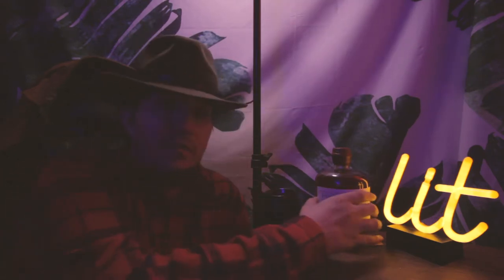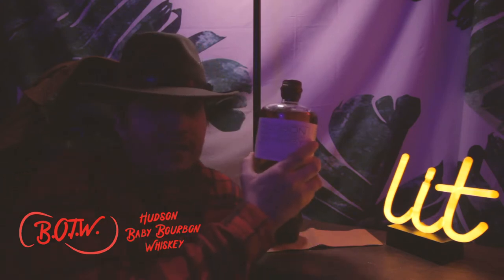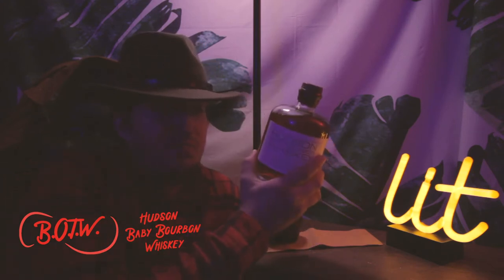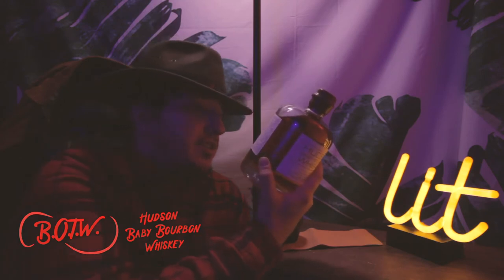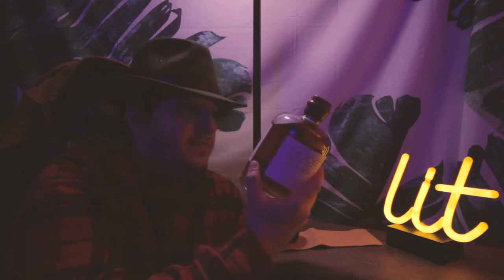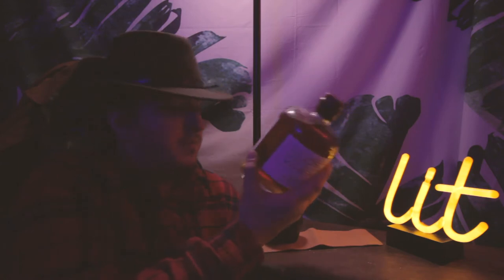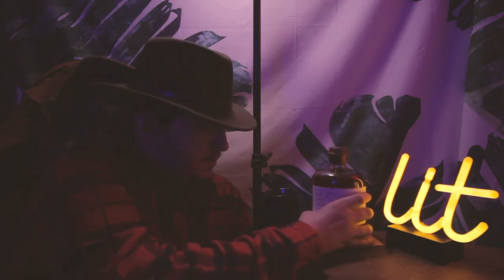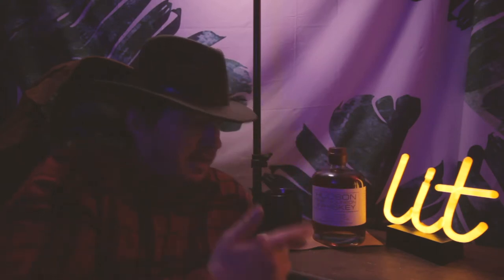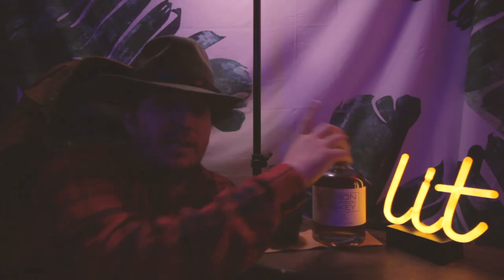So this week, our bottle of the week is going to be this little puppy right here. It is Hudson Baby Bourbon Whiskey. And the bottle is pretty unique. And it is actually pen marked, which is pretty cool. I don't know how rare it is, but I got it at a local place, and they're known for at least having quite a selection. So yeah, I got that, and let's see how it tastes.